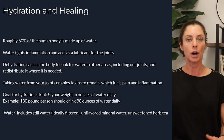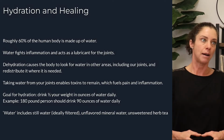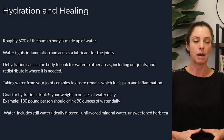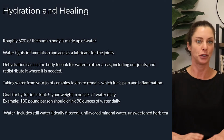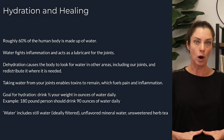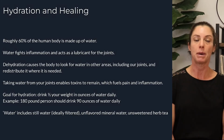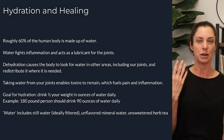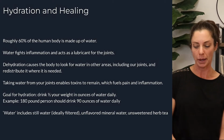So when it comes to water, another thing to keep in mind is that things like coffee or iced teas or sodas or other beverages do not count towards your water quota for the day. Really just pure filtered water. If you're going to have sparkling water, that's fine, but it should be a mineral water. So something like Pellegrino again, or Perrier would be fine, but a lot of those canned sparkling waters don't have the minerals added back in and they don't end up counting towards your water quota.